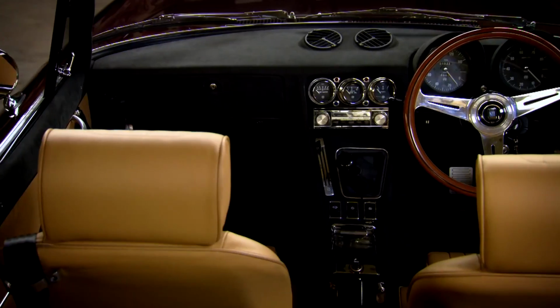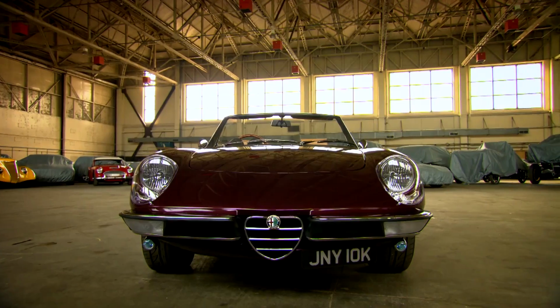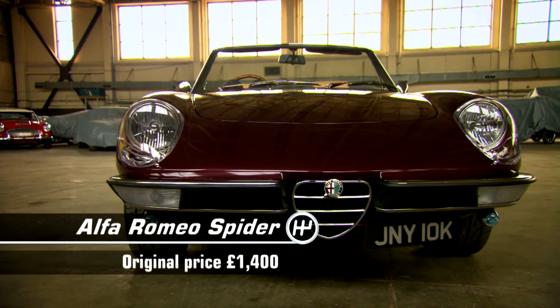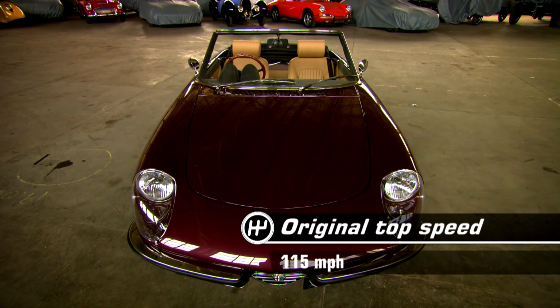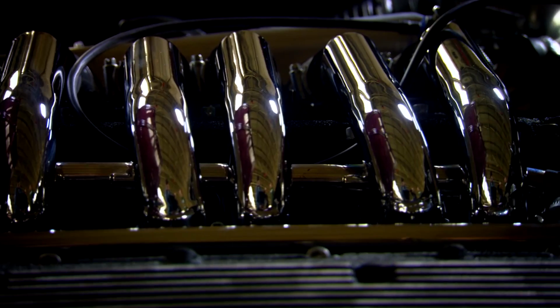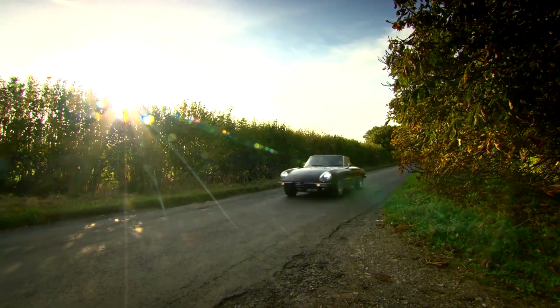2 doors, no roof and lightweight. So how about a true Italian thoroughbred, the Alfa Spider? The Spider first broke cover in 1966 and continued to be produced virtually unaltered for another 27 years. It started out with a 1570cc engine producing 109 horsepower, but under the bonnet of this Alfaholics version is a 3-litre V6 with 225 bhp.